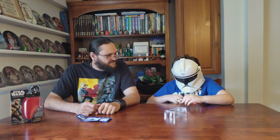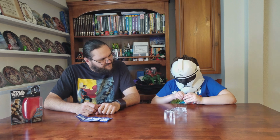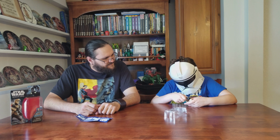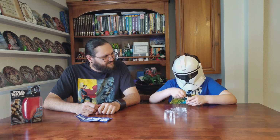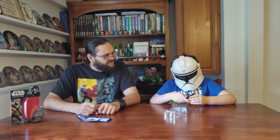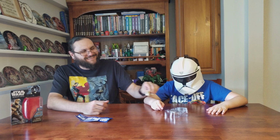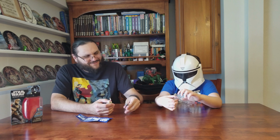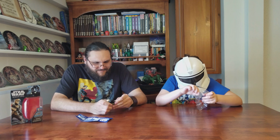Let's see. How am I going to get this from my hand? Let's see. Aha! There's a little grapple gun situation. And his thing falls, and it crashed to the ground. And right here, looks like we got a blaster. Pretty tight. Looks like he has some type of galactic shotgun.